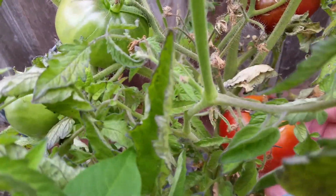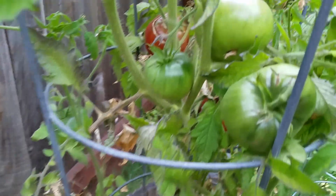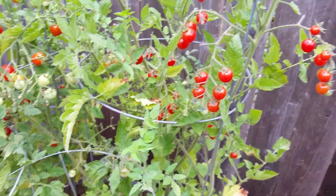I'm starting to get a little mildew on the top of it. I'm gonna have to pluck him and eat him soon. And last but not least, the Sweet 100. We've been munching off of this one for a while.